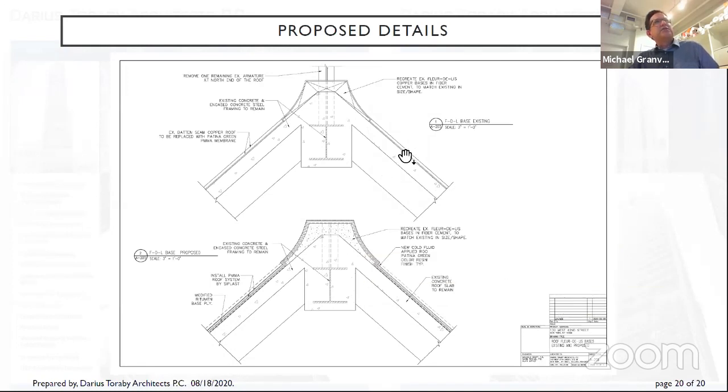Last slide is a detail at the ridge ends. We are not proposing to maintain the armature for the fleur-de-lis, but rather to remove them. They would be reinstallable at a later date if that was so desired. The roofing product that we're recommending be used here is particularly suitable to waterproofing around the fleur-de-lis armature, inasmuch as it is a liquid, it is conformable to elaborate shapes very tightly and adheres very well.